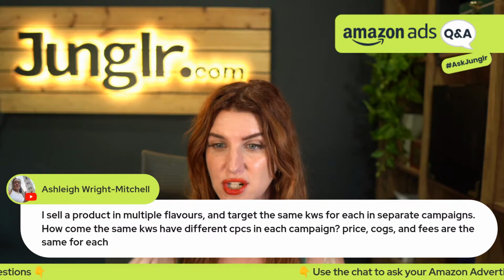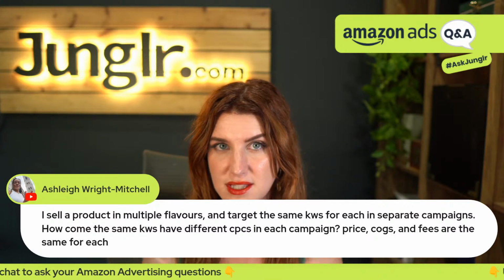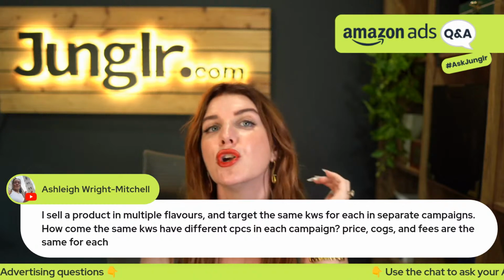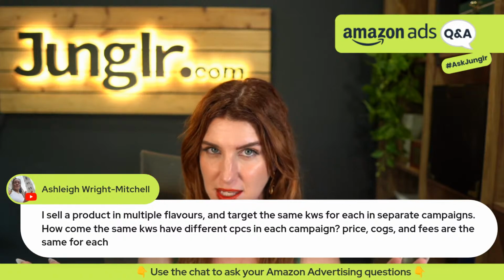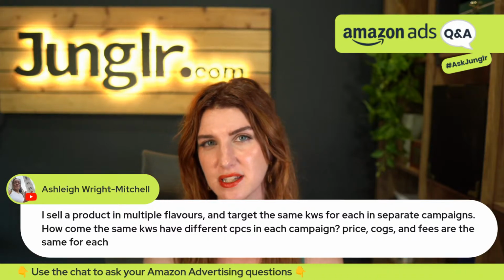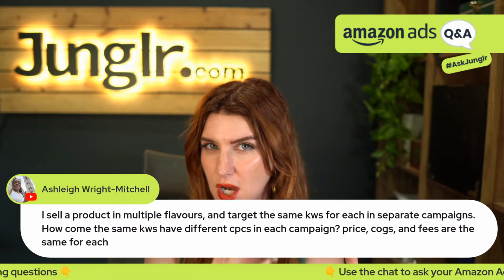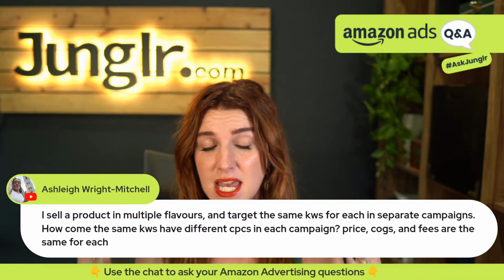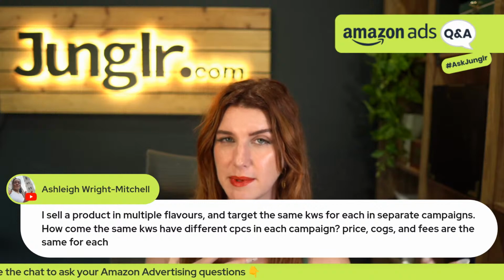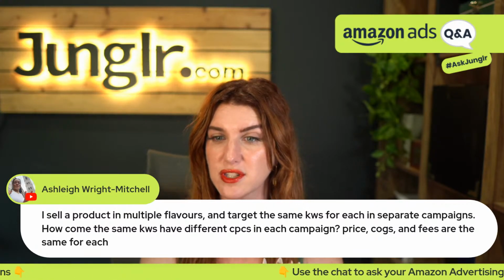So a huge factor of your CPC is definitely going to be your bid. So the first question I would say is, do I have the exact same bid set on all of these campaigns? Now, you will not bid against yourself, even if you're targeting the exact same keywords, as long as those advertising campaigns are in the exact same account. So it's not like you're driving up your own cost per clicks in the ad auction, but what you are doing if there are different bids is you're saying, hey, Amazon, I'm willing to pay a little bit more here. You're entering the ad auction at different price points, which will affect your CPC.